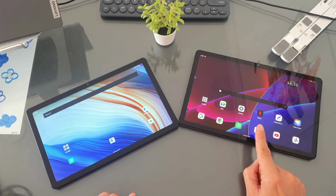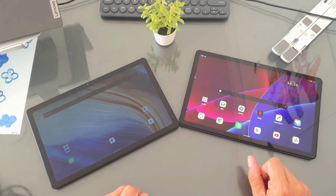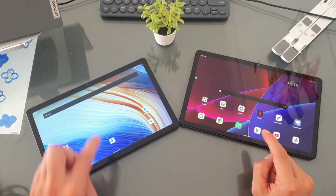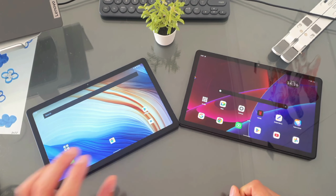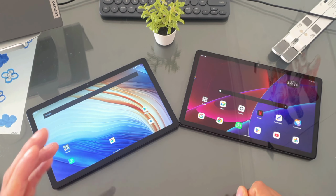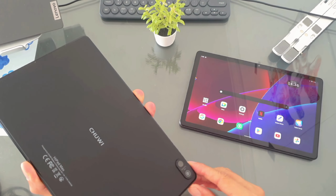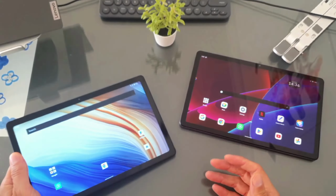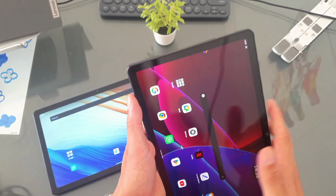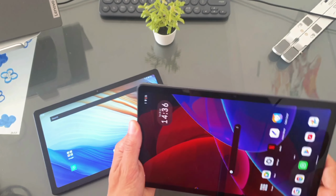You can also use a stylus on this tablet, although it doesn't come in the box, but you cannot use a stylus on this tablet anyway. So I would highly recommend the Lenovo over the Chuwi. I will put the links to both. The Chuwi often comes out cheaper because it is the cheaper product, but it pays the price because of the cheaper back. Very little of a fingerprint magnet, but it's a plastic back. And the screen resolution is not as good as the Lenovo, which feels very good in the hand, very well balanced and very well built as well. A little bit of a fingerprint magnet, but not the end of the world.